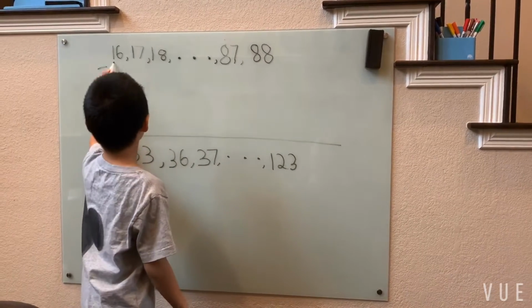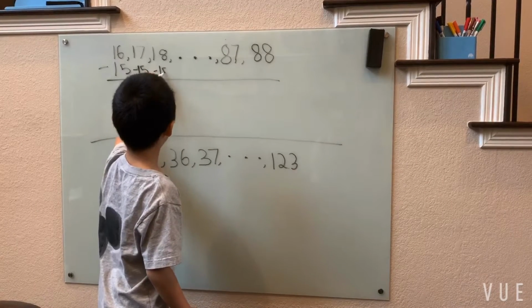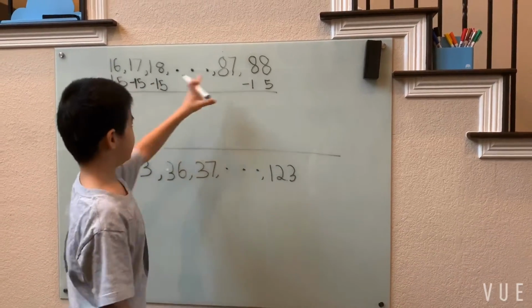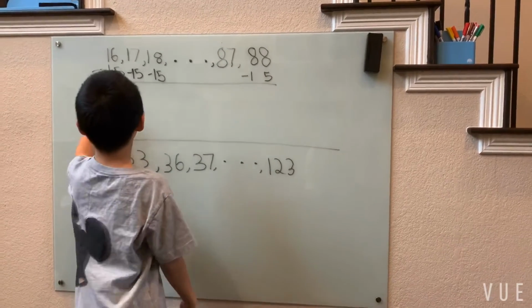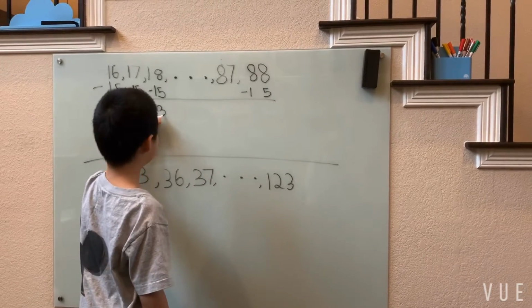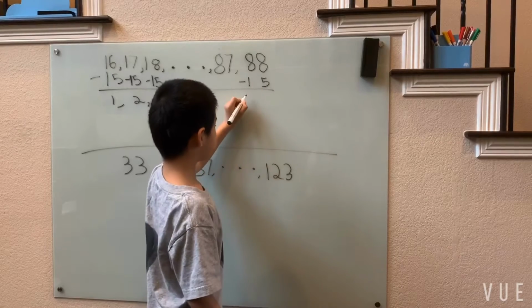So you can subtract 15 from each number. Subtract 15. We're just running a little out of place values. And then we subtract 15 from the last number. Since I think you see my point, we're going to have to subtract 15 from every number and write everything down. So 16 minus 15, we get 1. And then 2, 3, and then now we have a regular counting list all the way up. 88 minus 15, that's 73.